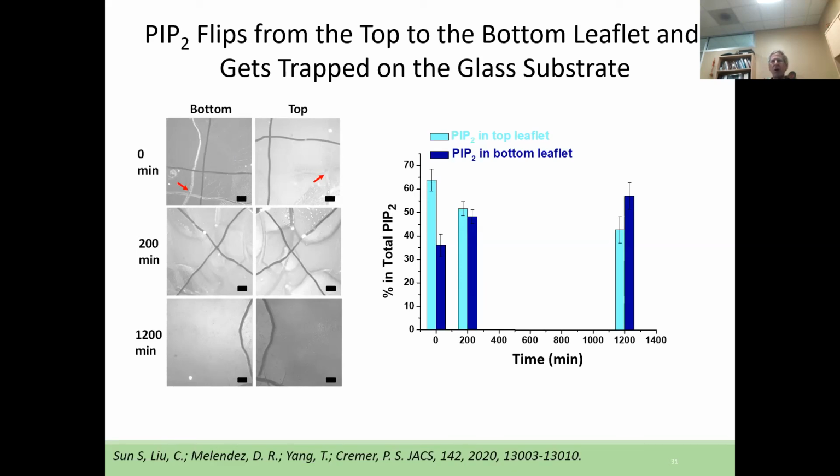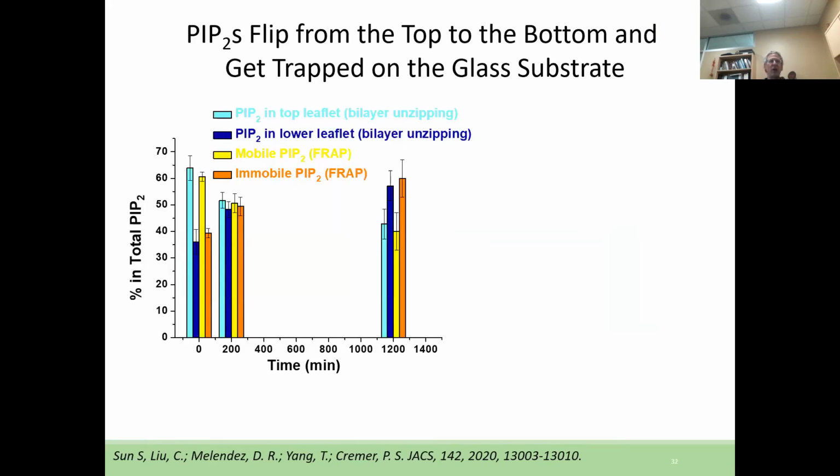And so the immediate question that you might ask is, let's compare this back to the FRAP assay, right? Where we initially had 60% mobile and it went to 40% mobile. And so that's shown on the graph here. What's in the top leaflet is shown in this light blue and what's mobile is shown in yellow. These correspond at 0 minutes. They correspond, light blue to yellow, at 200 minutes and light blue to yellow 20 hours later the next day.